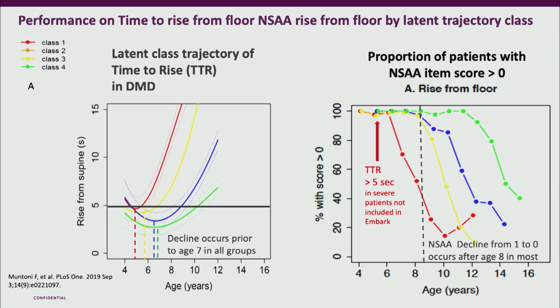Now, Sarepta actually set as an inclusion criterion for their clinical trial that you had to have a rise time less than 5 seconds. So they were actually measuring the treatment effect in a patient population that was more mildly affected. None of the red curve patients were in the trial because those patients essentially never get below 5 seconds, and so those patients were excluded from the trial. But you can see that, in maybe a short period of time, you might at least have a chance to measure a treatment effect using this time to rise measure.